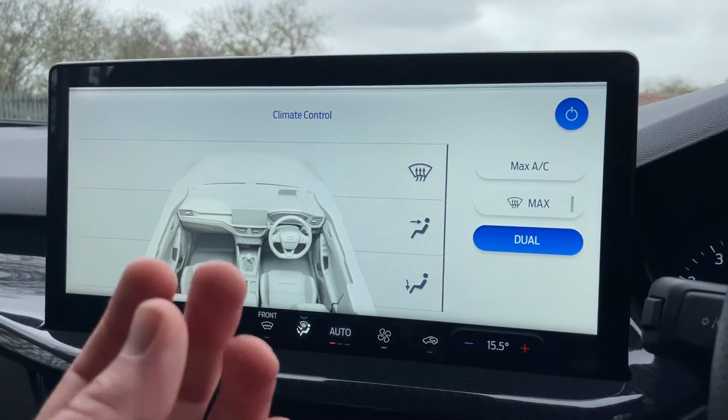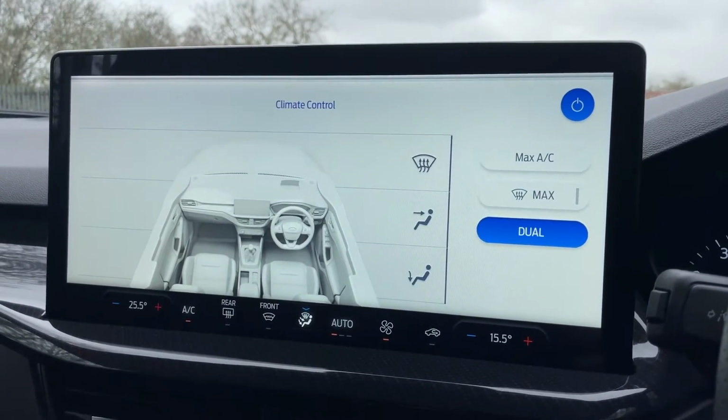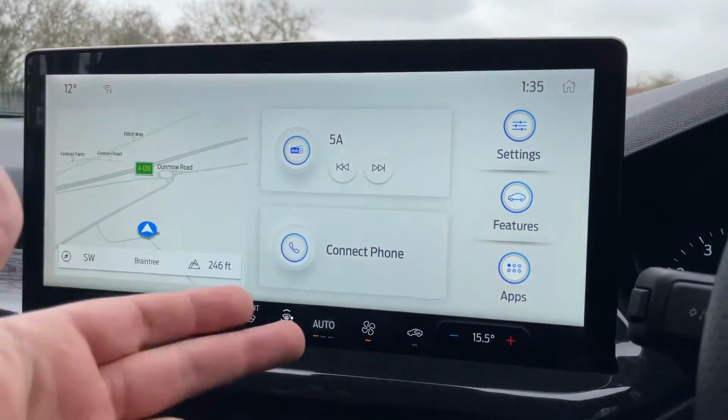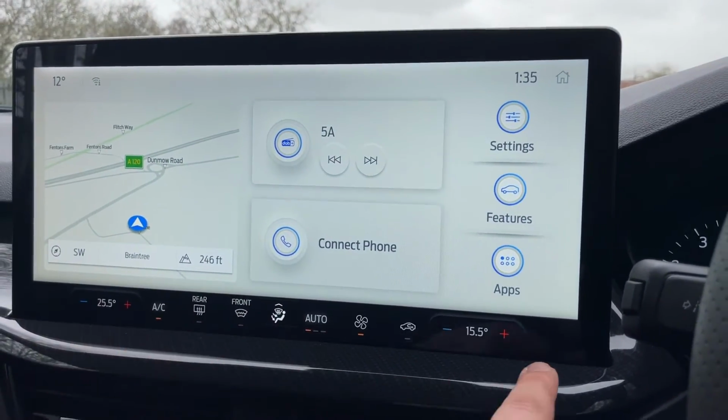After a certain amount of time this will then disappear. I thought he was going to do it, disappear, there we go. And see, it's only a quick toggle. So all the essential buttons are on the bottom here.